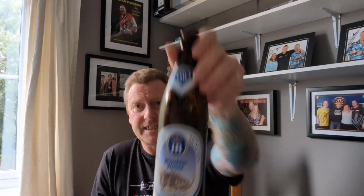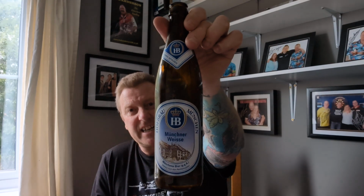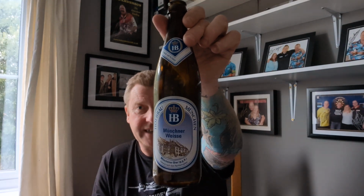Would I recommend it? Yeah, give it a go. If you like your Weizens, like I say, I'm not going to tell you it's the best Weizen going. I think I've had better. Well, I'm pretty certain I have, in my own opinion. But it's definitely worth giving a go. £3.50-ish. It still beats 99% of the beers that we get in the UK. Not that we really get any UK Weizens, but solid stuff, well worth picking up.